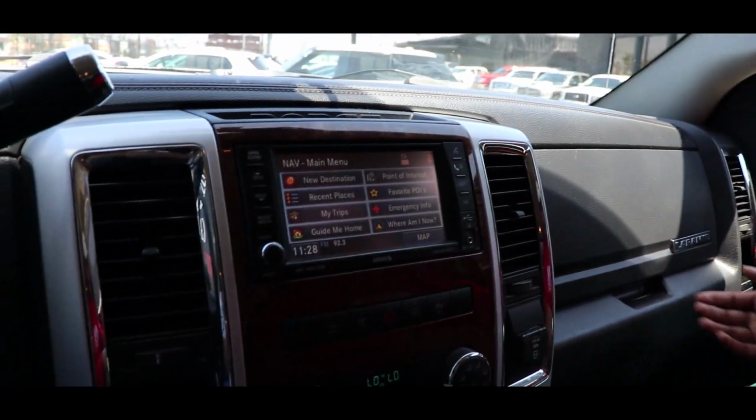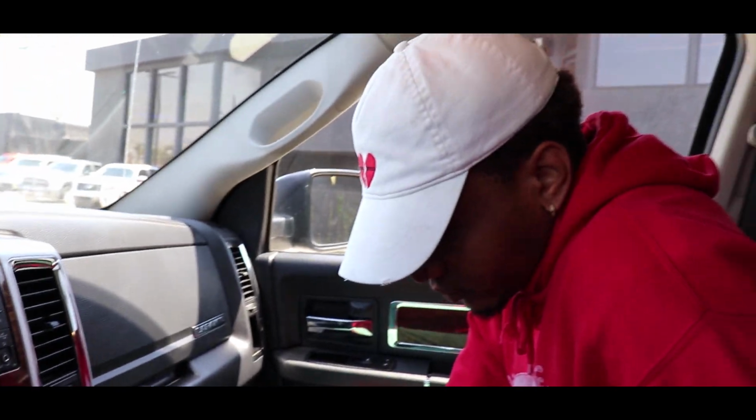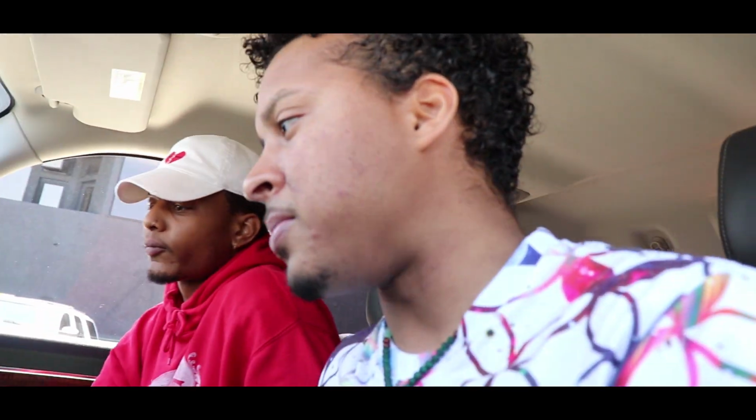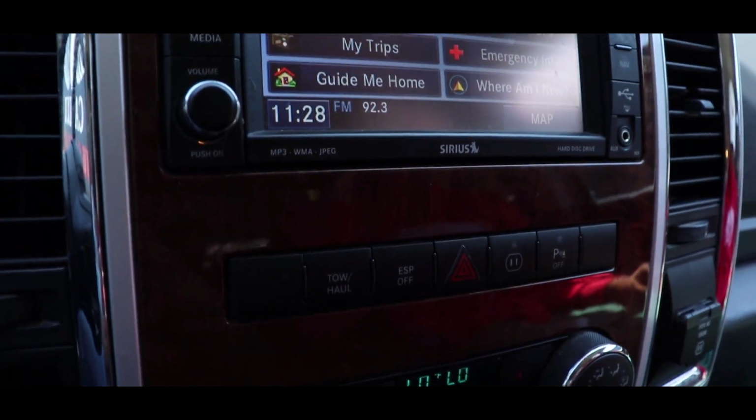Chrome finish. As I've always told my brother, when it comes to sport coupes, I cannot stand chrome trim, any sort of chrome in my personal vehicles. But in here, in a truck, I think it's well placed. I think it gives off a certain sense of class. It's just more appealing in a truck than it would ever be in any sort of luxury sedan or sports coupe, in my opinion. I actually like it in here. I think it's a good contrast from the middle with the infotainment system. It has a nice, darker colored veneered wood over here. It's a really classy look.